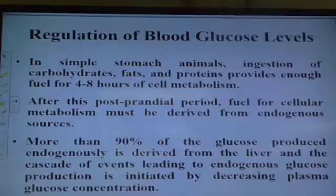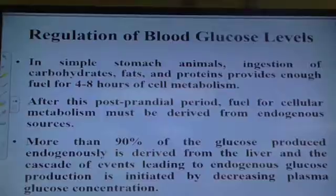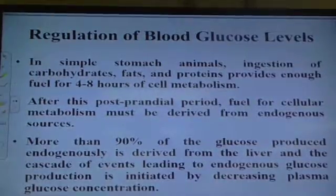It's going to give you enough fuel for about 4 to 8 hours of cell metabolism. Then the blood glucose is going to drop, and the liver is going to have to come in and do gluconeogenesis and stuff to bring that glucose level back up. Now, if you're eating every 2 minutes or so, like my grandson, then the liver might not have to do that, okay?